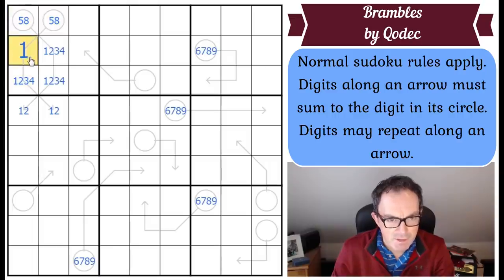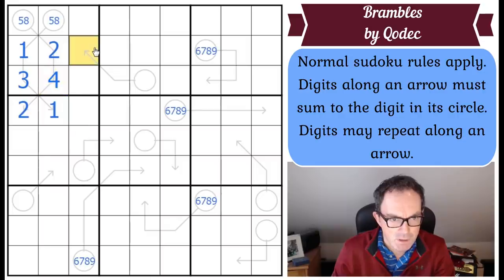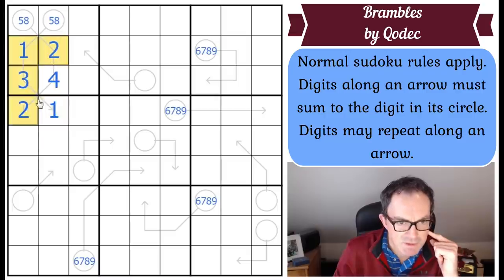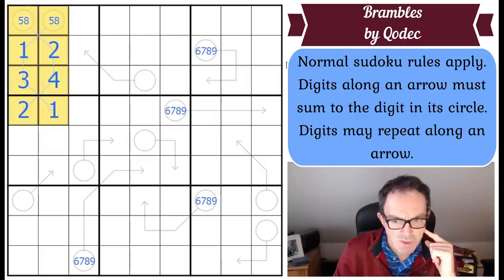Yeah, I think that might work. Now, can I keep this down by repeating the 2? I can. Something like that would work, wouldn't it? Right, okay. So what does all this tell us? The answer is not as much as I was hoping.